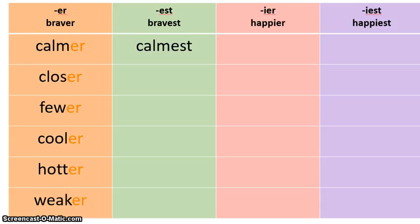Calmest. So it shouldn't be a stretch of the imagination that if you learn how to spell the word calmer, you should already know how to spell the word calmest. So find the word calmest, and take your green colored pencil and highlight the EST at the end of the word. Now, you're going to notice something very interesting about all of the words that go in this column.